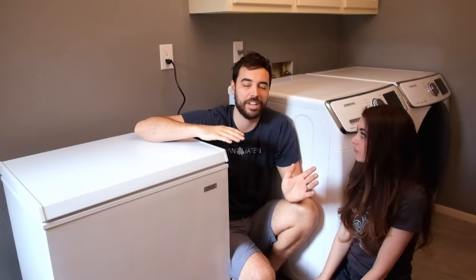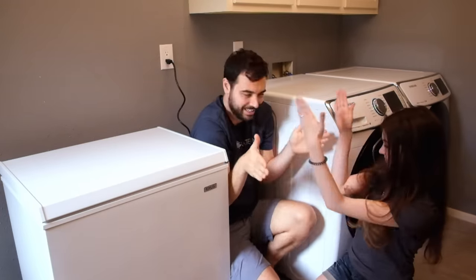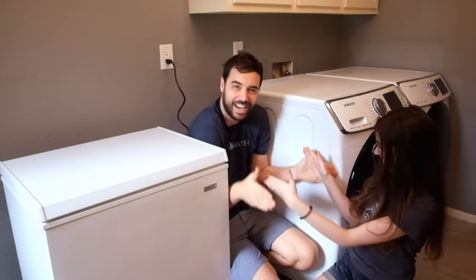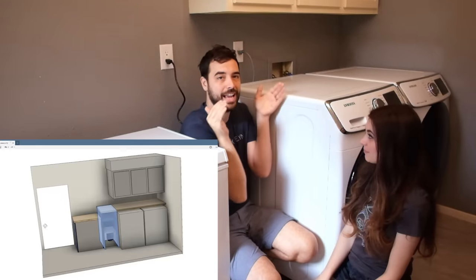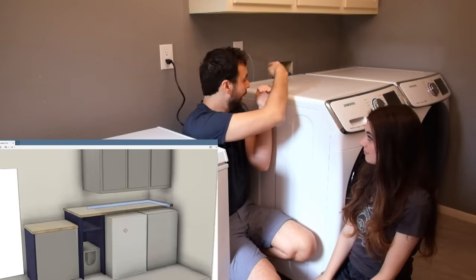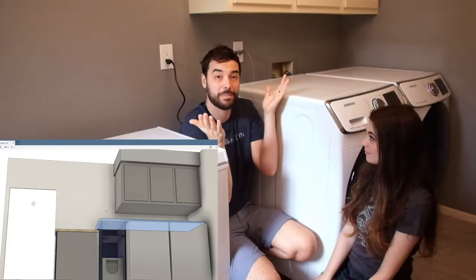So we measured everything. First piece that we're going to build is this shelving unit that's going to be right here. And that's going to set the height for the whole thing. Once we have this in place, then we're going to add the back braces over here and then the countertop. So we're basically done.